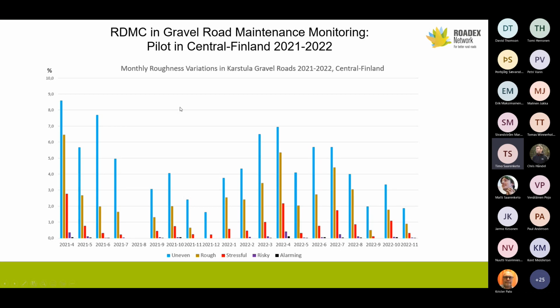For instance, one interesting result is that our roads are smoothest, and this is true for gravel roads but also paved roads, in November and early December. Then you have less than 3% of any kind of roughness issue in the whole gravel road network. Then it starts to increase from December, January, and that, of course, is frost. Frost enters the pavement structure and subgrade and starts to develop differential frost heave. The highest unevenness you can always measure in April in central Finland, maybe in May in northern Finland, and then when the frost starts to thaw, it goes down.